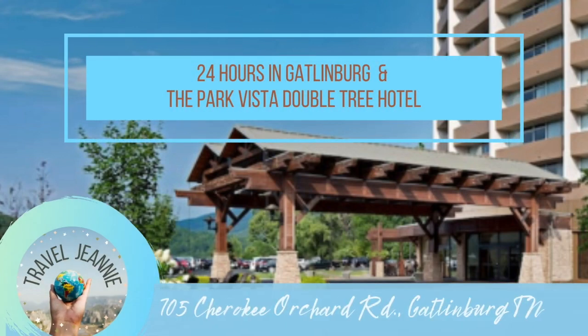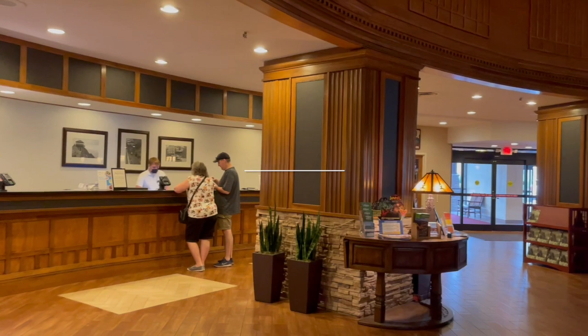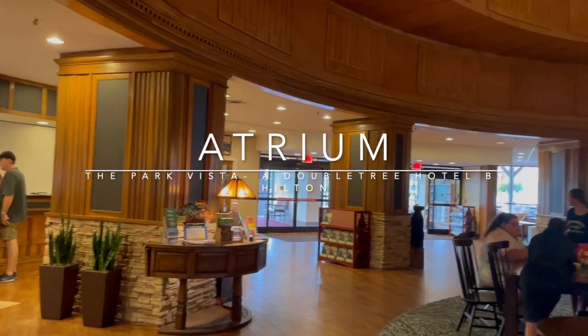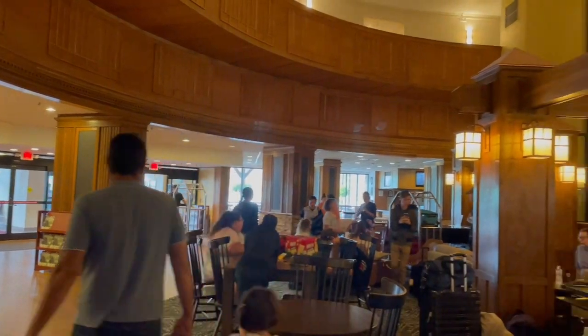Hi there, travelers. Today we'll be sharing a review of the Doubletree Park Vista Hotel in Gatlinburg and an overview of how we spent 24 hours in Gatlinburg, Tennessee. Overall, we had a great time in this bustling town.